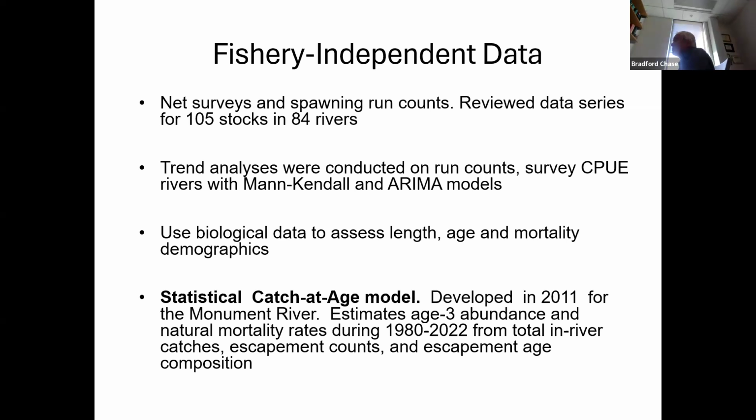There were 3 catch age models. One was developed by Gary 2011 for the Monument River in Bourne, Massachusetts. And this allows enhanced ability to look at demographics in terms of forecasting age 3 abundance and other parameters that should help improve the stock assessment. The assessment has 3 of these, and it was very much something the peer review panel promoted, hoping that more of the trend series can evolve into more robust catch and age models.